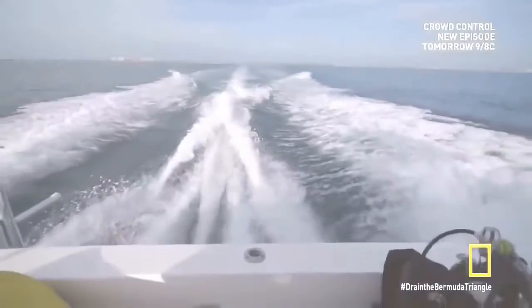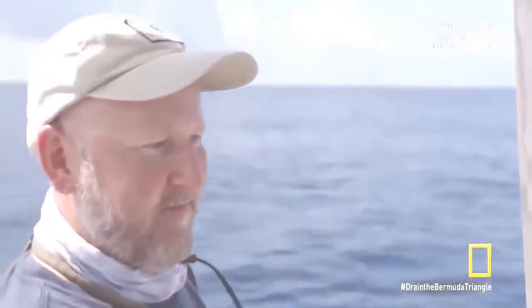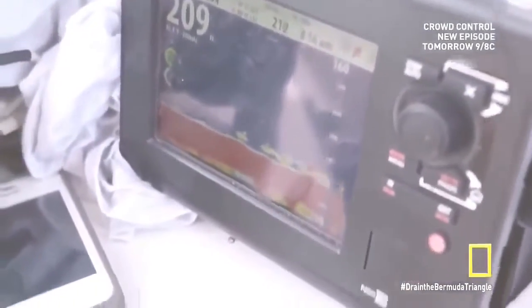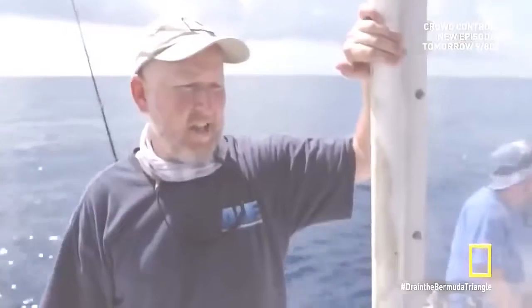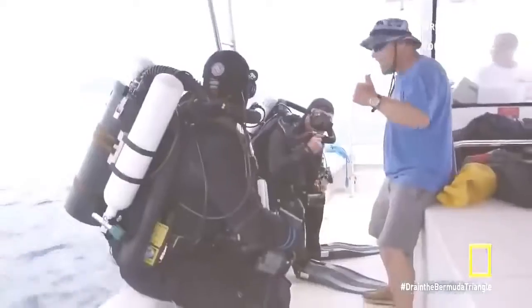Local fishermen have reported wreckage in this area, and Mike's looking for it on his sonar. We just ran over the target. It's low profile, it's fairly small, which you'd expect for an aircraft. I guess at this point now, it's just time to suit up and go check it out. Dive.